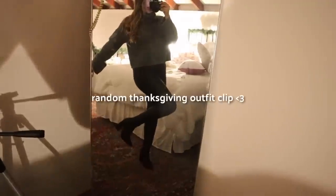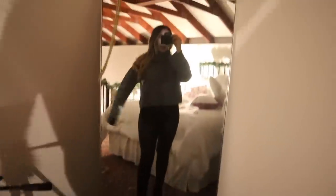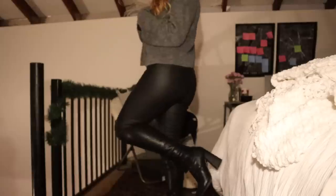These are Forever 21 boots. You can't even see them, but they literally go up all the way to here. Some leather pants, and then this little cropped turtleneck sweater from Target that I got a couple weeks ago. I just need lip gloss, a bag, and we're good to go.